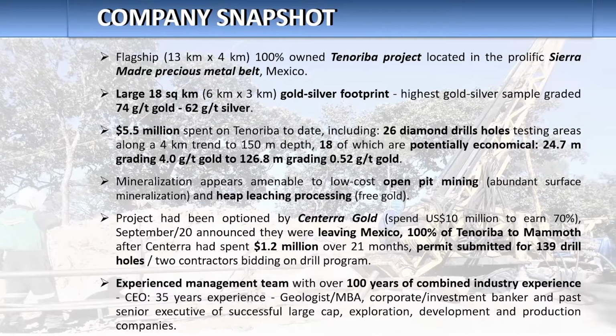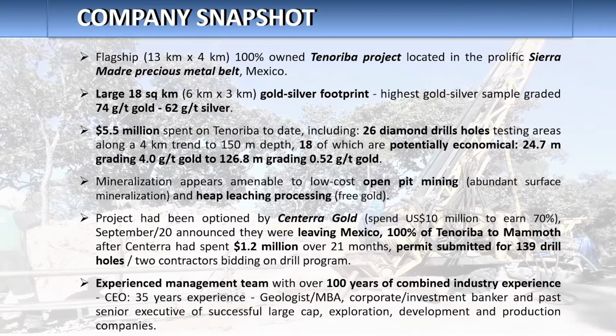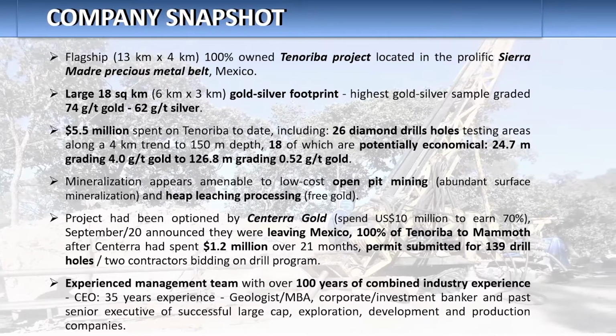$5.5 million has been spent on Teneriba to date, including 26 drill holes, sporadically testing 4 kilometers of this mineralized trend, with 18 of these holes intersecting potential economic gold-silver mineralization over tens of meters. A couple of examples: almost 25 meters grading 4 gram per ton gold, and almost 127 meters, that's over 400 feet, grading 0.52 gram per ton gold.